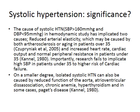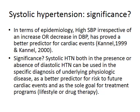On a smaller degree, isolated systolic hypertension can also be caused by reduced function of the aorta, atrioventricular dissociation, chronic anemia, hypothyroidism, and in some cases, Paget's disease. In terms of epidemiology, high systolic blood pressure, irrespective of an increase or decrease in diastolic blood pressure, has proved a better predictor for cardiac events.